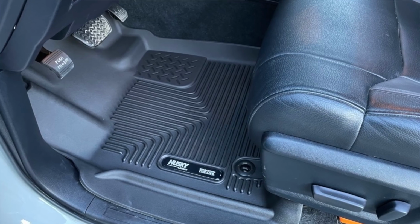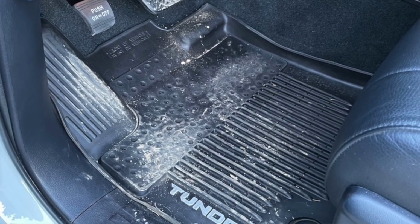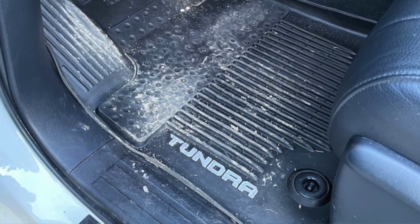And they have higher ridges. So when you have that much water, dirt, it collects all of it. And then you can just pick it up and dump it out. The rubber mats that came from Toyota didn't fit as tight. And so if anything had spilled like that, it would have just dripped off into the carpet. So this was definitely one of my first upgrades.